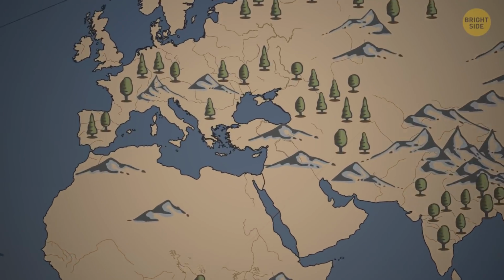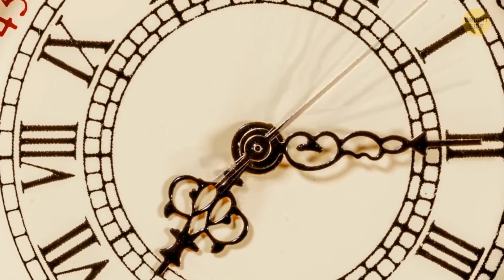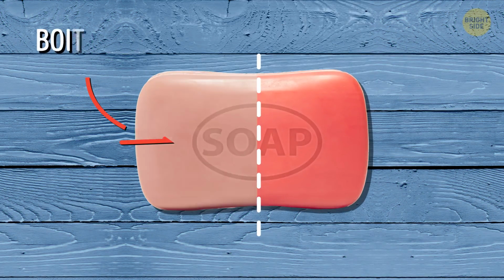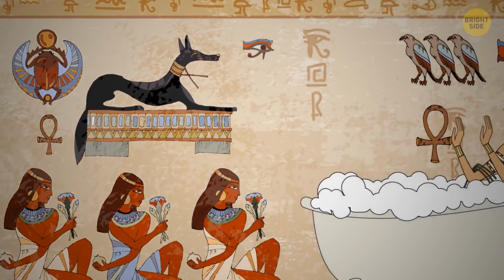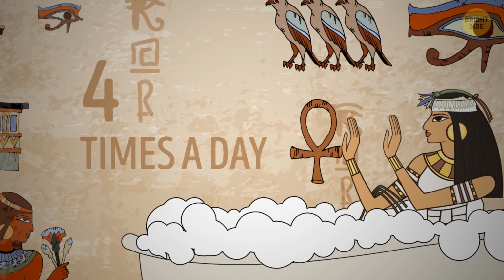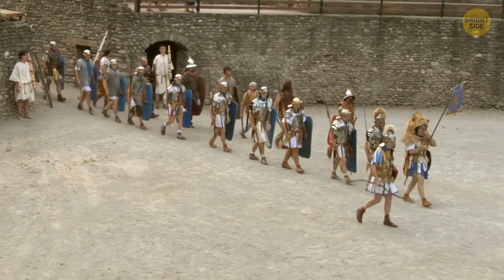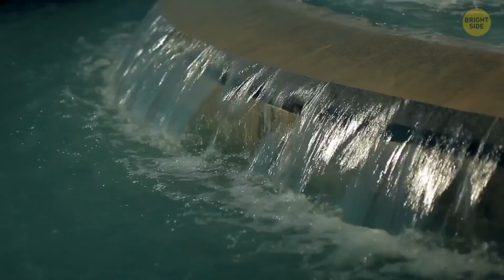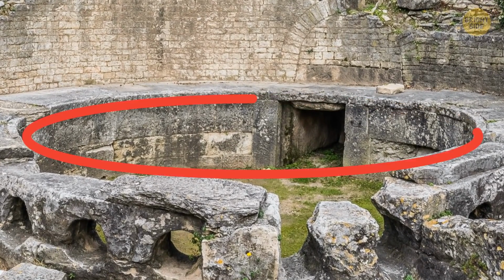About 5,000 years ago, people in Egypt and Greece would fray a small twig to clean in between their teeth. A few centuries later, soap appeared. Yay! It was a mix of boiled fat and ash. Oh. In such hot climates, people would wash their bodies up to 4 times a day using soda ash to get rid of dirt. A big leap forward came when ancient Romans invented the first house water supply. It wasn't perfect by far. The water was often stagnant because it was stored in large tanks.